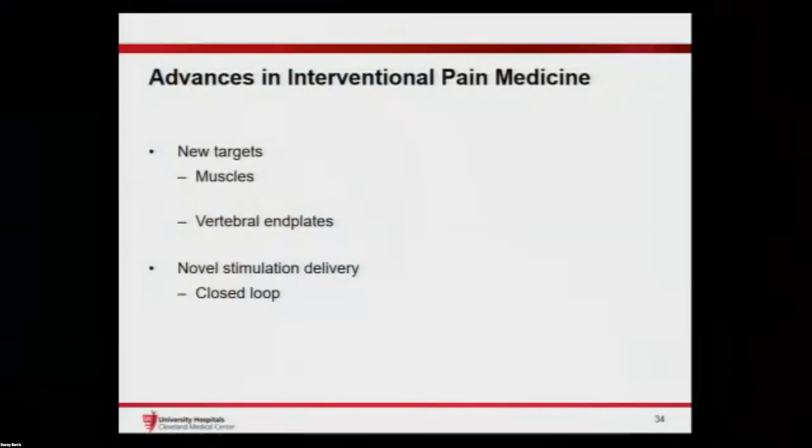I think it's interesting right now because these are different therapies that target a different kind of population. Chronic axial low back pain is really difficult to treat oftentimes. So we have these new targets, targeting the end plates, targeting the muscles around the spine to help restore function, and also maybe improvements in novel spinal cord stimulation delivery. Obviously, whenever we have new therapies, we don't have all the studies from non-industry sources. That's something that's going to have to be looked at further to see what the real world data is.